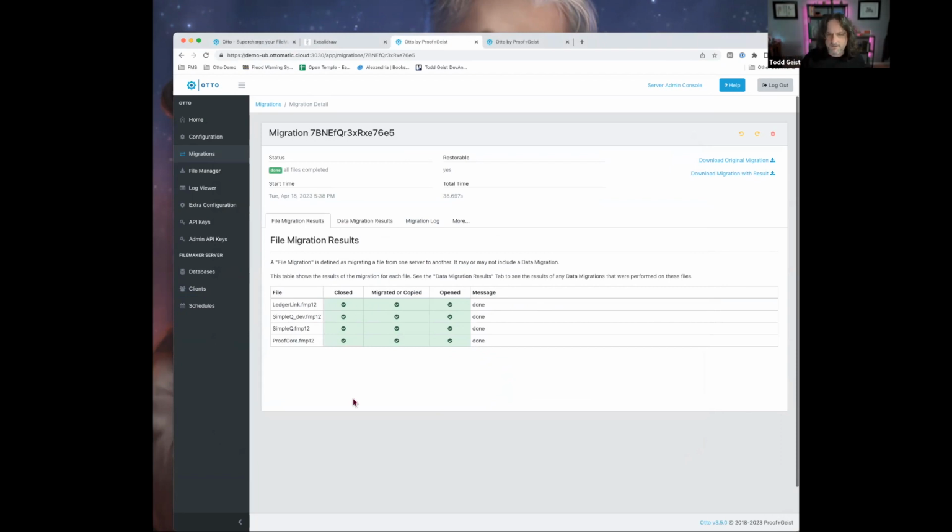Somebody may not let a file close. Something could get stuck. FileMaker Server sometimes has these ghost connections that you can't kick out. You have to basically restart the server. And so the file might not close, and if the file doesn't close, it just kills the migration. It doesn't go forward. So you'll see that all here, whether it's migrated or copied and whether it opened successfully.